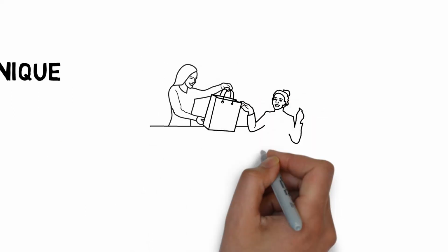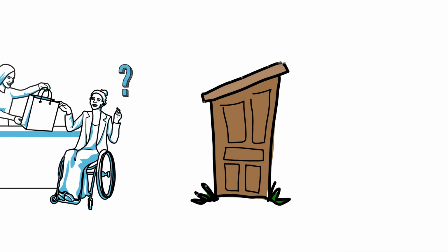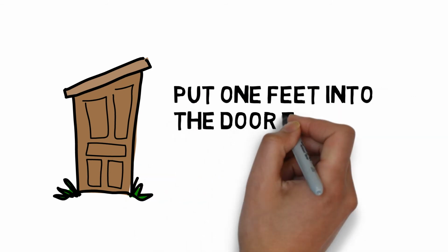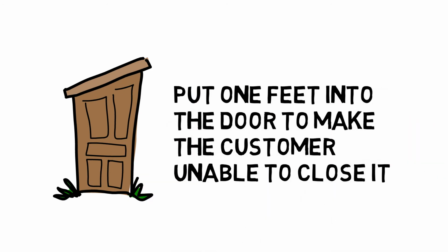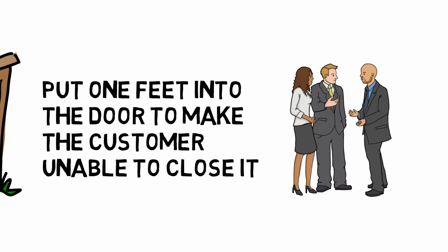After you bought something from a salesperson, you may wonder how they ended up using some marketing tricks to manipulate your purchase. There are many ways to persuade customers, and the foot in the door technique is one of them. This term comes from the old days when salespeople knocked on the door and put one foot into the door to make the customer unable to close it. This can prevent the customer from closing the door immediately so that they are able to start talking.